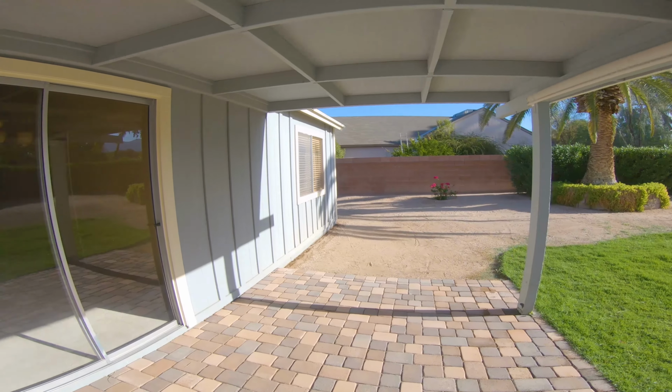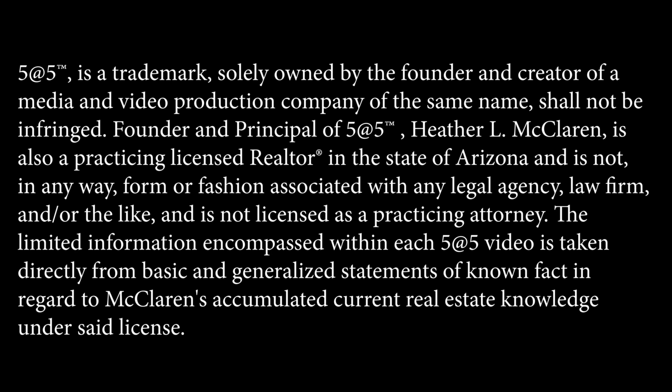I hear that all the time. But they love homes that have been loved. And they'll love yours if you love it and care for it too.